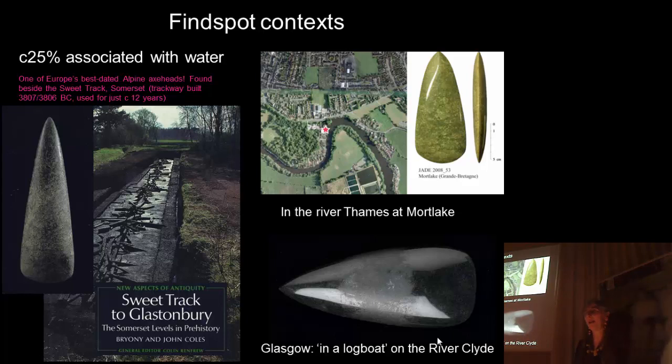I mean, these people had no idea where the Alps were, but it's likely that these objects had legends attached to them. These were their green treasures from the magic mountains a long, long way away. And therefore, they have this dangerous power. So you have to give them back to the gods by putting them in watery contexts, by and large.